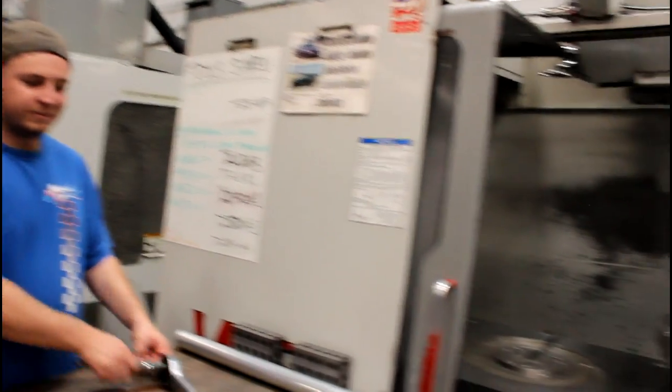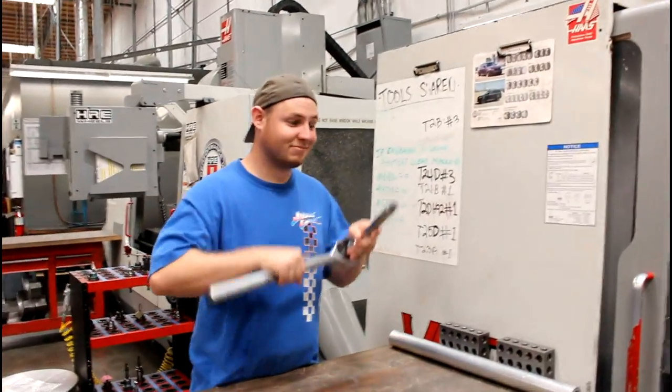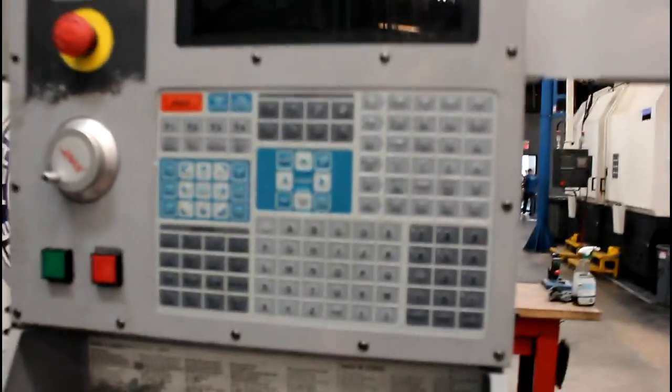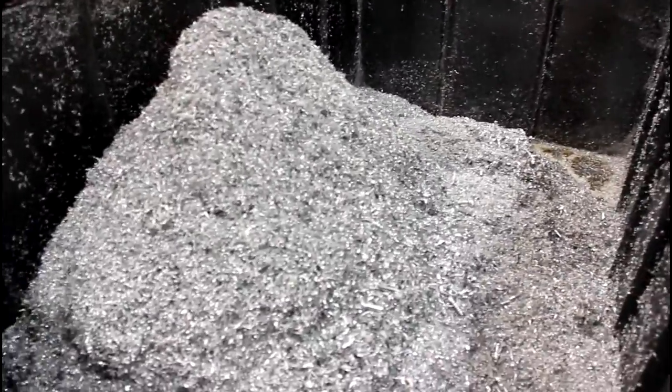Piece of machinery. Dude, you wouldn't know it, but Matt Burns' hands are small. He's got that Donald Trump syndrome. It's actually a normal size wrench. Start pressing buttons. Whole thing full of metal.